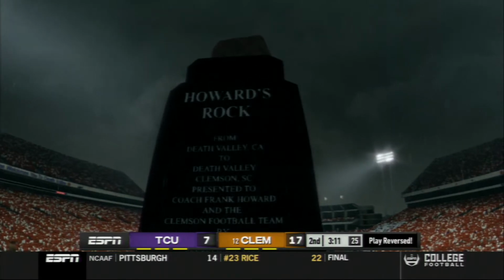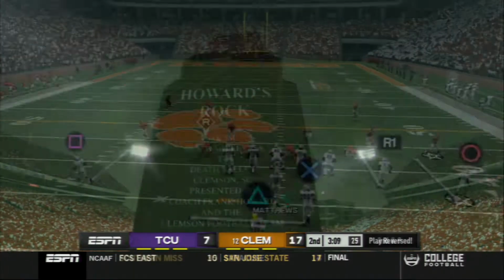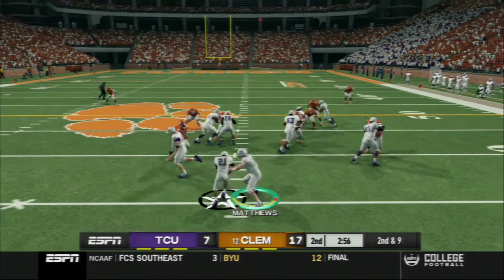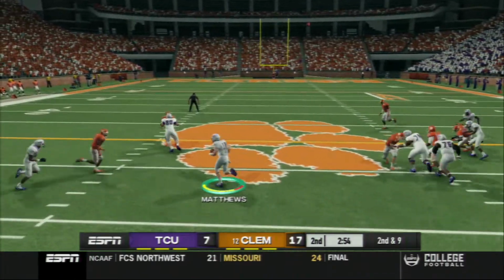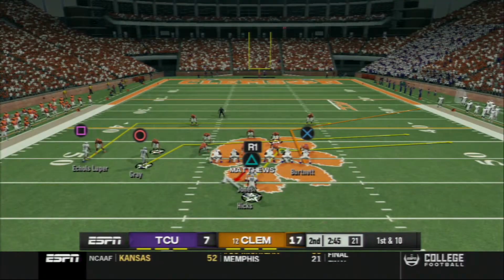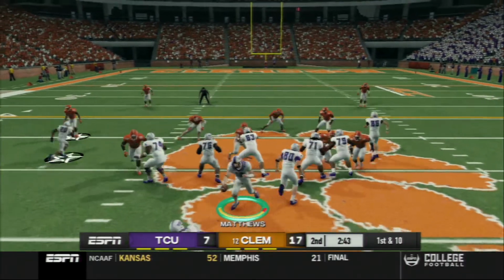And it is reversed, guys. TCU lives for another play. 2nd and 9. 10-point lead by Clemson. Here's Matthews on the option, and he gets the first down. 76 yards rushing through the first half. They definitely need to run it more.